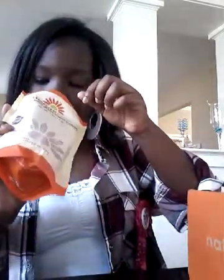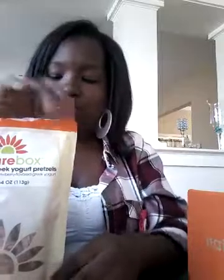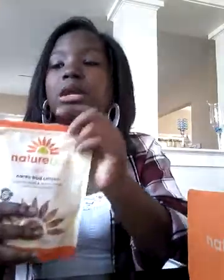Really, really good. Next are blueberry Greek yogurt pretzels. When I saw that, I was like, oh yeah, I gotta try. Because I love pretzels. That really tastes really good. That smells just like yogurt. This is what it looked like. These are really good. You can taste the blueberry and the sweetness. Really good.